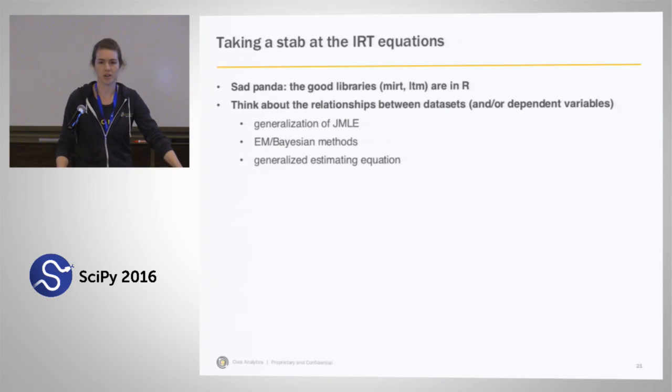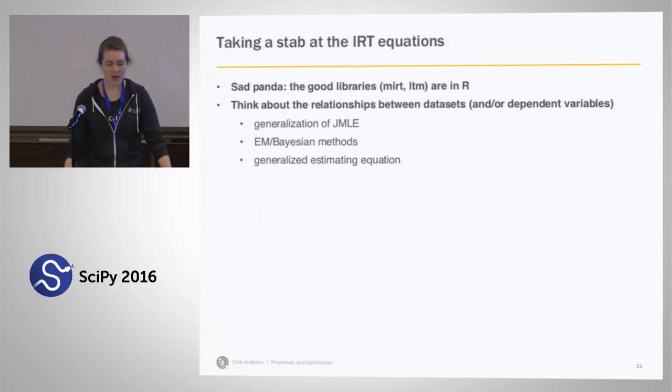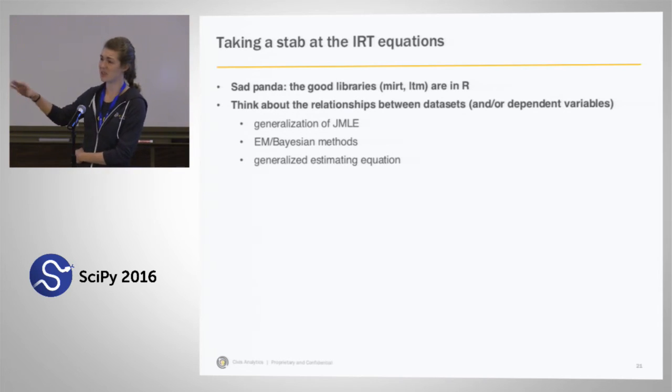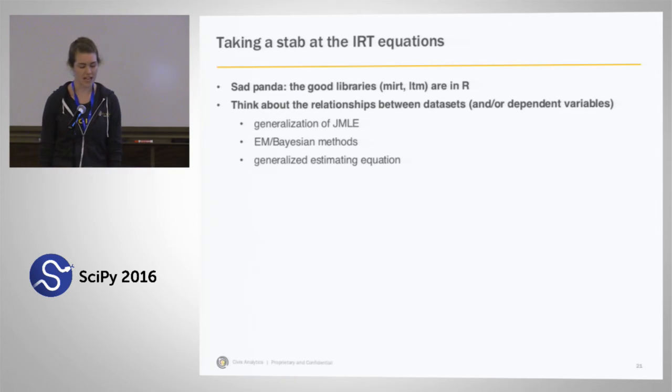And then you're like, great, I'm going to go get the IRT solver out of Python. And then you do what I did and you Google it and you realize that you're kind of stuck with R. And then you're like, oh, crap. So if you're really interested in doing IRT, there are some really good libraries that do it in R. Like I said, IRT has a longer history in the quantitative social sciences, which seems to be more R land anyway.